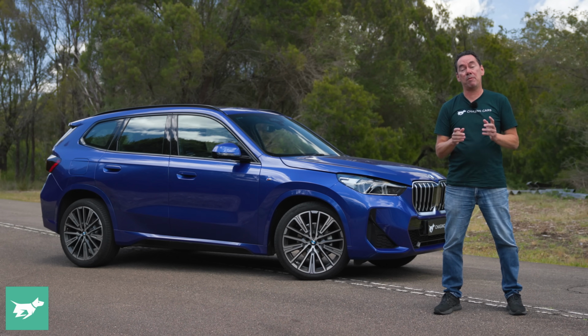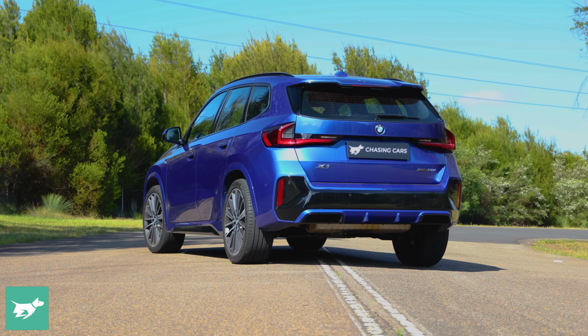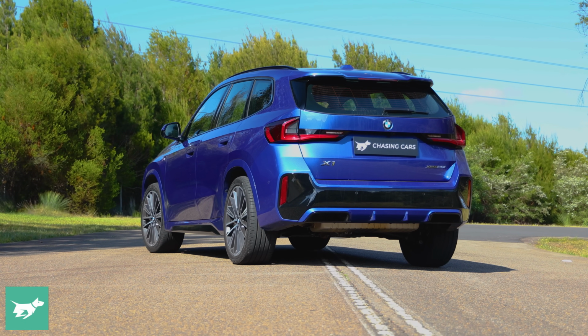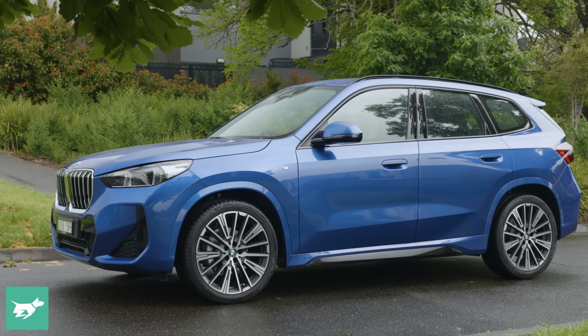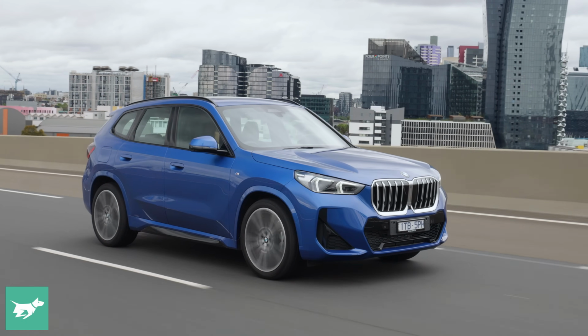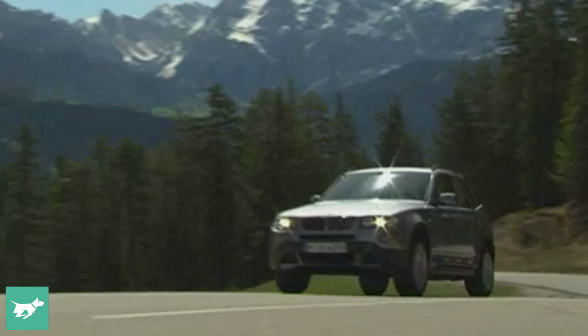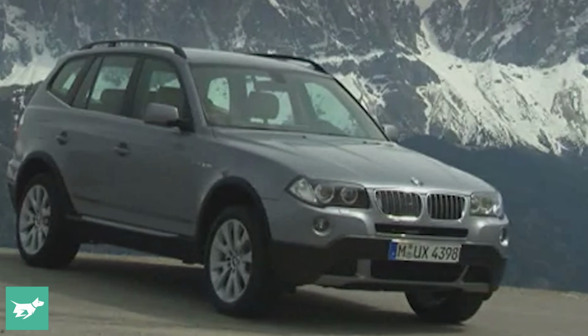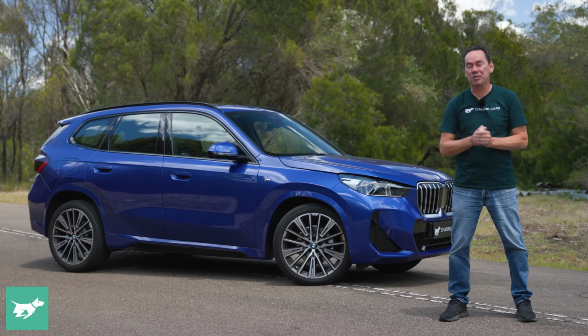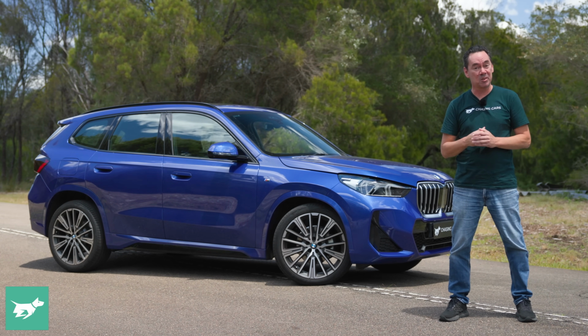And the new X1 is pretty much larger in every dimension compared to the old one. This U11 is 53mm longer and 24mm wider than the old SUV. It's also 44mm taller and has 24mm of added wheelbase. At 4.5 meters in length, this new X1 is almost the same length as the original mid-size X3 of around 20 years ago. It's yet another so-called small SUV that's medium in girth, or what we're increasingly calling smedium.